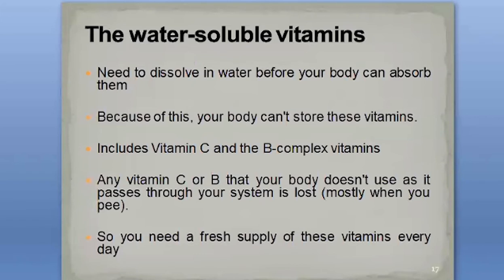So what this means is these vitamins are... we've got a hand from Trisha, yes? Is it Trisha or who is the hand there?